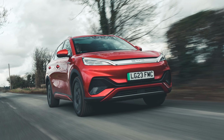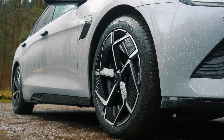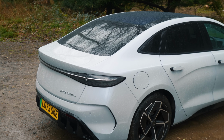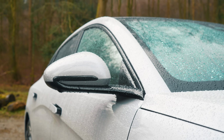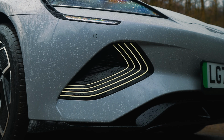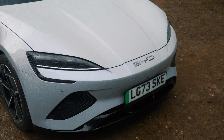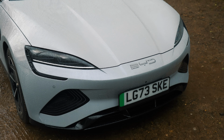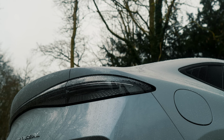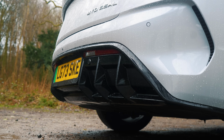Like the Atto 3 and BYD's other electric cars, the Seal gets what's called a blade battery, which is a lithium iron phosphate unit, LFP, which unlike most other electric car batteries, doesn't need cobalt. So for a start, that's a plus, because the mining of cobalt is quite a contentious issue. This battery is also said not to degrade as quickly as others, partly because it doesn't have such a negative impact if you charge the battery up to full regularly. There are some downsides to LFP units though. They're less energy dense than alternatives, meaning they're heavier than a rival battery with the same capacity.